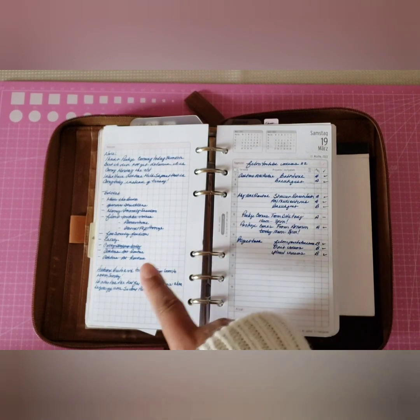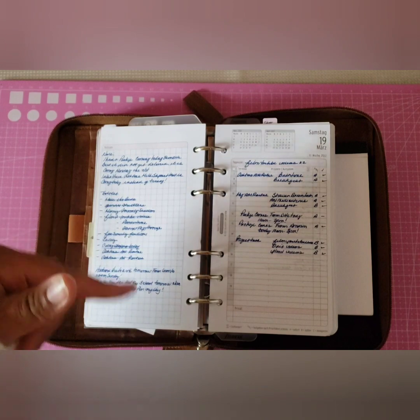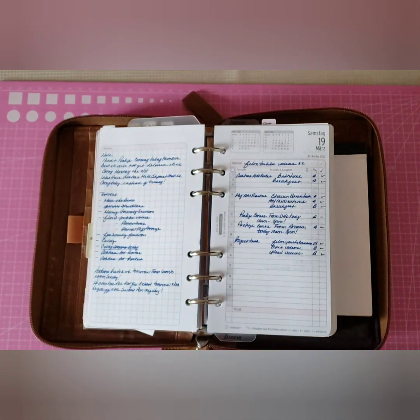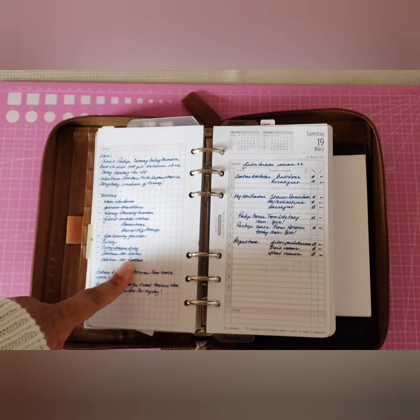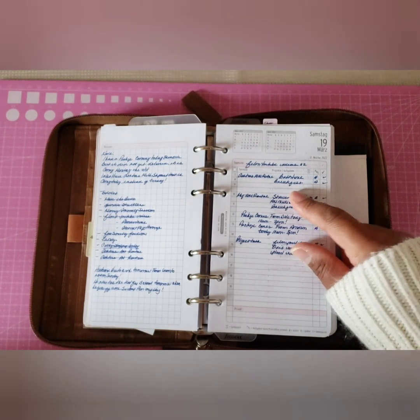I love this. I bought this. I used to have the day on 1 page, but I started using the day on 2 pages. And I did that because I found myself having a lot of notes regarding things that I was either told, or there's always reminders that I need to write down, and there's always some sort of to-do list. And then this section would be like the routine.